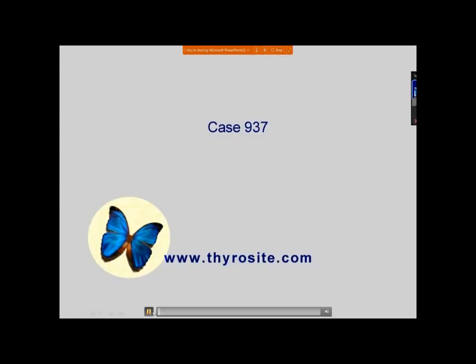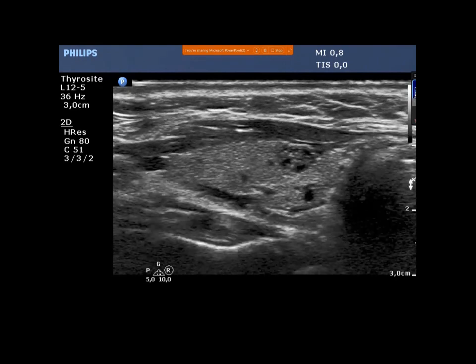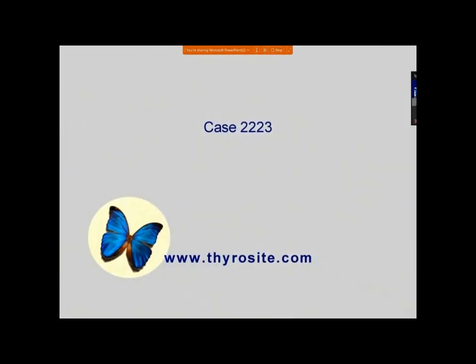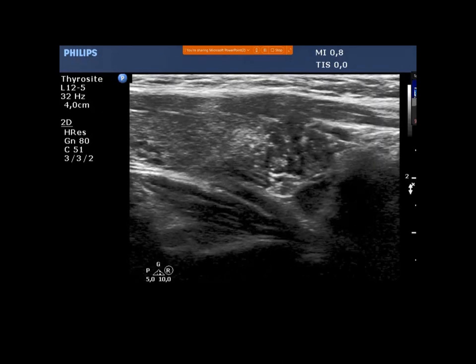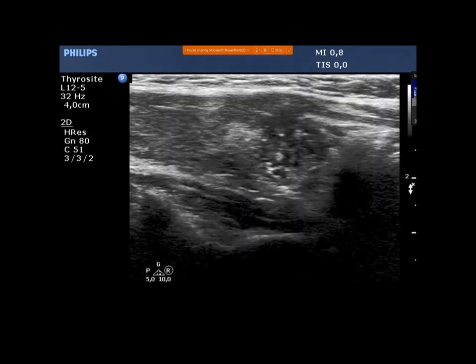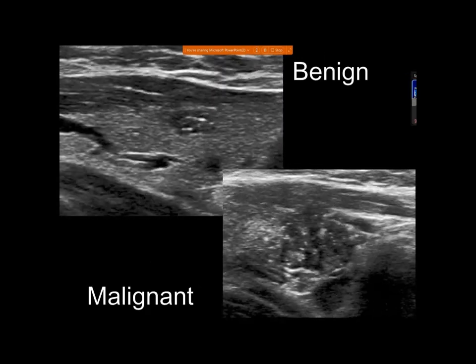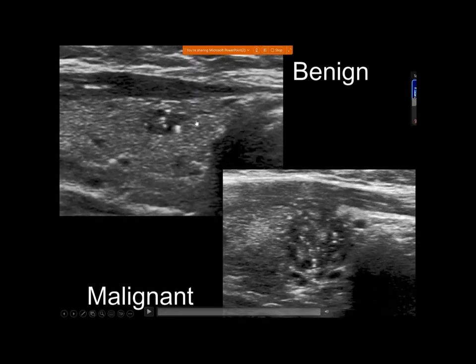Comments to this case or cases? Are you here? Okay, thank you. Yes. No comments, no questions regarding these cases. So one more consideration here at where I stopped. Tiny cystic area within papillary cancer, it is quite a frequent finding.